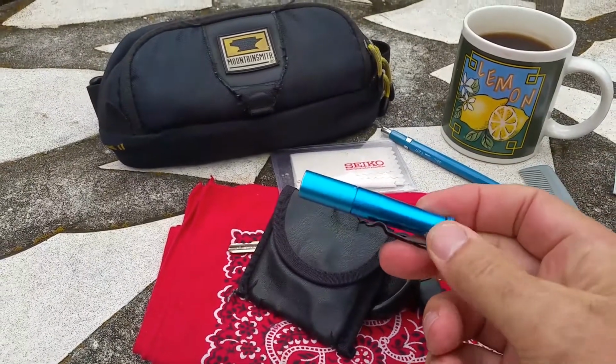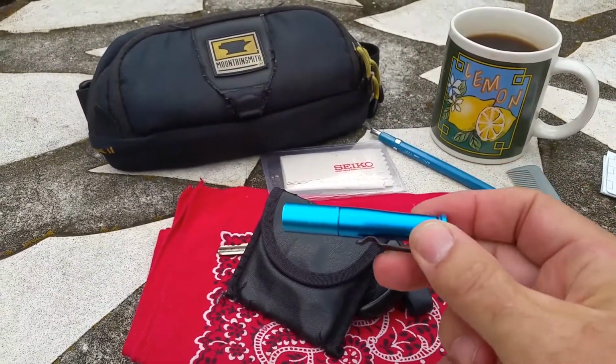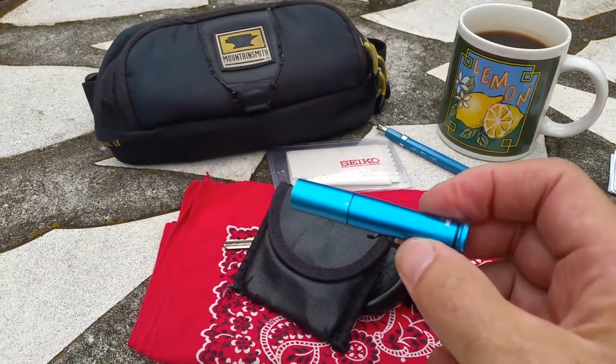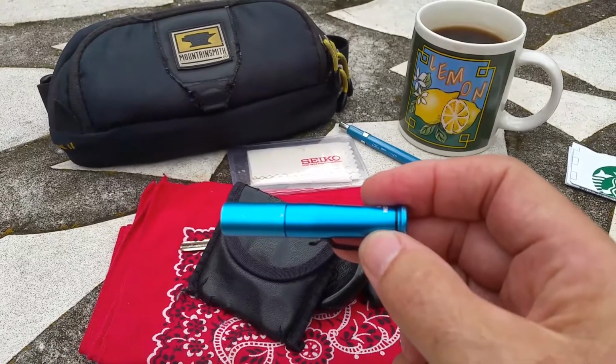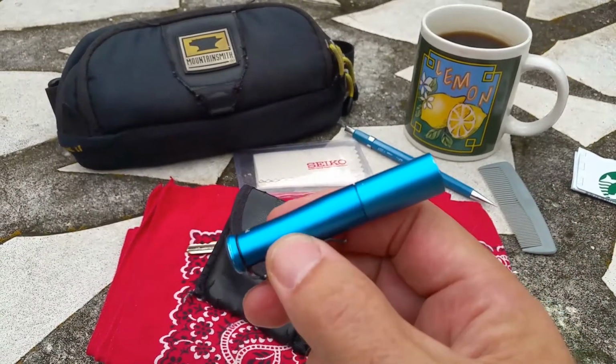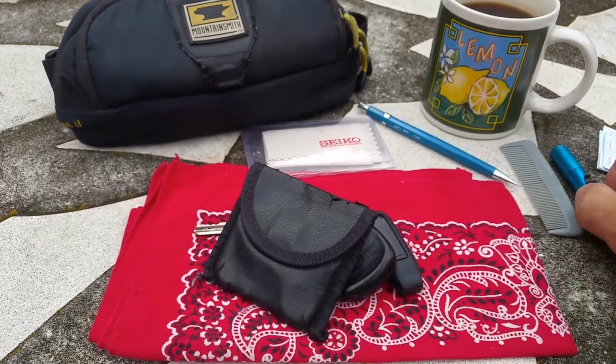And first of all, I have a flashlight. I usually carry one or two flashlights on me. This is a small Prion that I've had for ages. It's great for trying to locate something that maybe you dropped on the ground or on the floor or in a dark corner. I carry this just about everywhere I go.